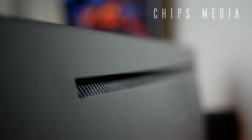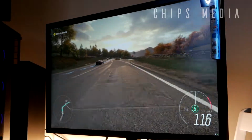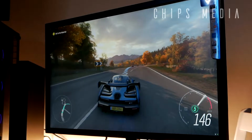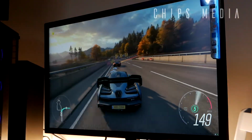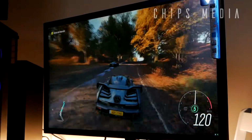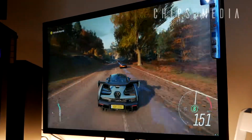Trust me, guys, I was shocked when I first jumped into Tomb Raider without a locked frame rate, and the tearing was just so significant. It completely ruined the gaming experience, so the fact that you get AMD FreeSync is a huge bonus. Surely G-Sync would have been awesome too, but hey, at this price, I wouldn't expect adaptive FreeSync at all.